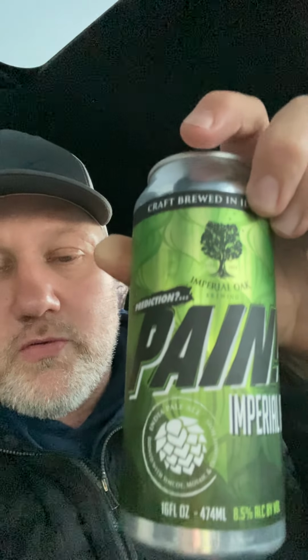For IBUs, the measurement of bitterness, it is 85, so that's on the higher range. That's going to have a bitter taste to it because of the hop content. A regular lager like a PBR is at about 10 IBU, hazy IPAs are in the 30 range, and regular IPAs are in the 40 to 50 range. So an Imperial IPA with a bitterness of 85 is going to have a little bit of bite to it, with definitely some hoppiness and stronger aromas. So, Prediction Pain, Imperial IPA from Imperial Oak Brewery.